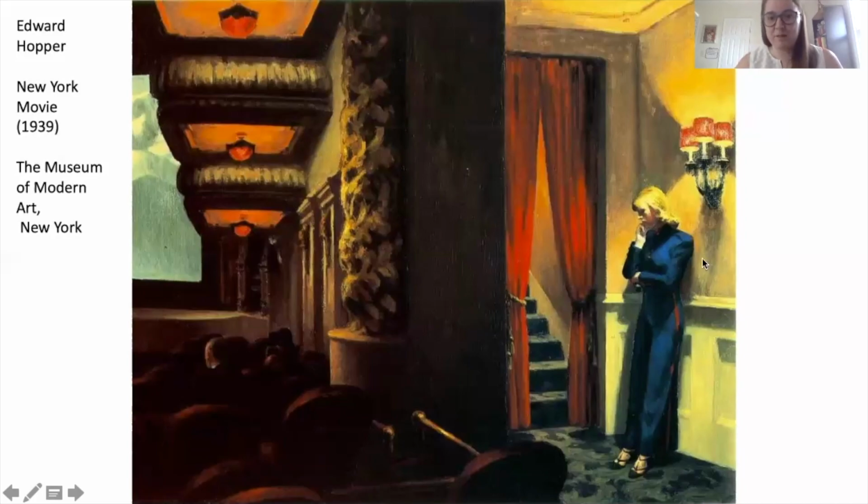So our eye is pulled over here between the light yellow light and the red of the curtains and the blue of her outfit, that's where our eye goes right away. And because of that, she's the star of the picture, even though there's a lot more going on there. We're meant to look at her and think, what's she doing? What's going on? And I've heard a million different guesses as to what her story is.